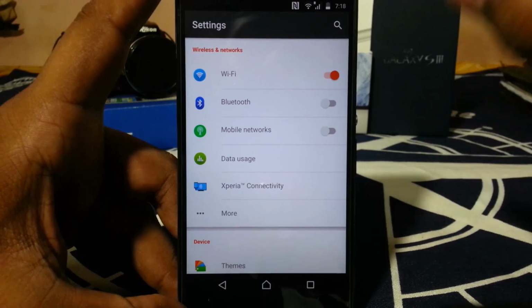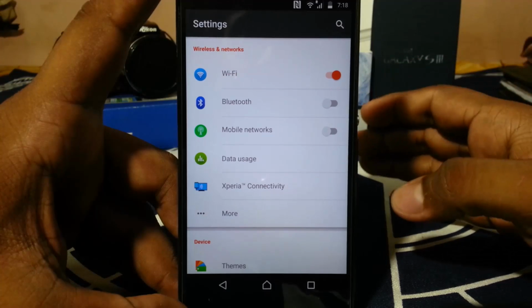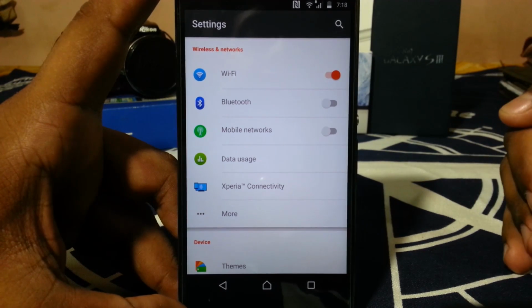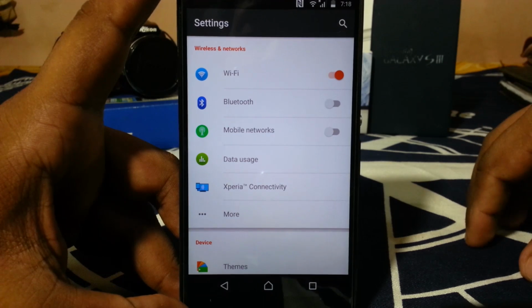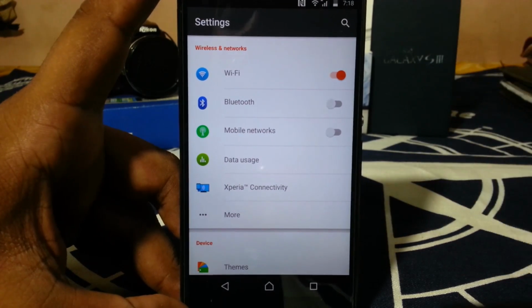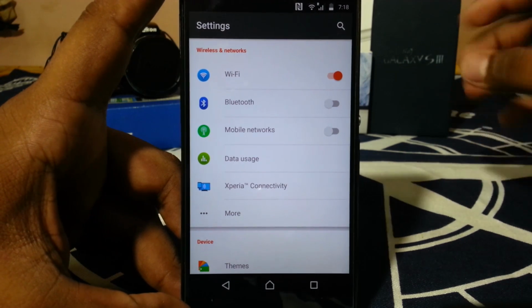Everything about the ROM is box stock, so even battery life you can expect really stock battery life. At the end of the day, I personally have about 20% left on a real stock ROM. On this ROM I have about 10% left, so you may have to experiment with whatever you have, and that is the difference which you have.